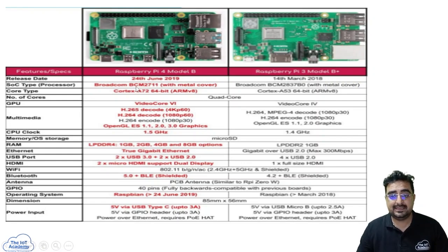So the first one is the BCM2711 SoC. Here is the BCM2837. Here is an ARM Cortex A72 processor. Here is ARM Cortex A53. Also, there are two USB 3.0 and two USB 2.0 in Raspberry Pi 4. In Raspberry Pi 3, all 4 USBs are 2.0. There is also BLE and 5.0 Bluetooth. Here it is 4.2 and BLE. There are 40 pins, the same. The same operating system we can use.